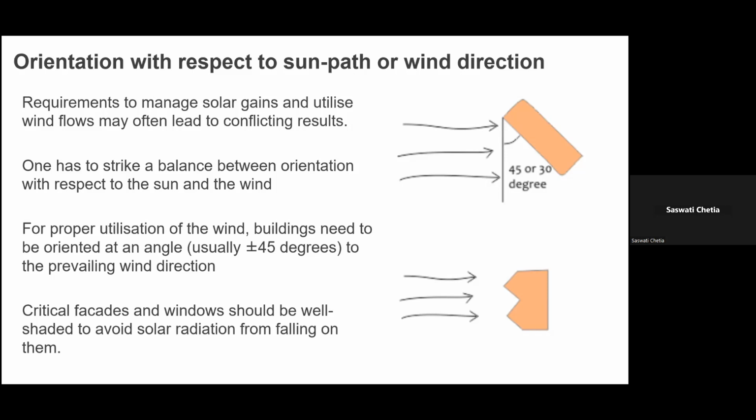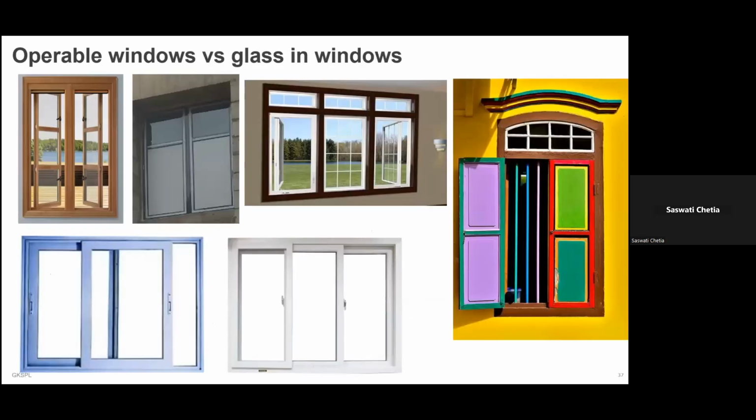For proper utilization of the wind, usually we say that buildings need to be oriented at an angle to the prevailing wind condition. And in any case, as I mentioned earlier, critical facades and windows should be well shaded to avoid solar radiation from falling on them. Now, the point I was making about having operable windows.